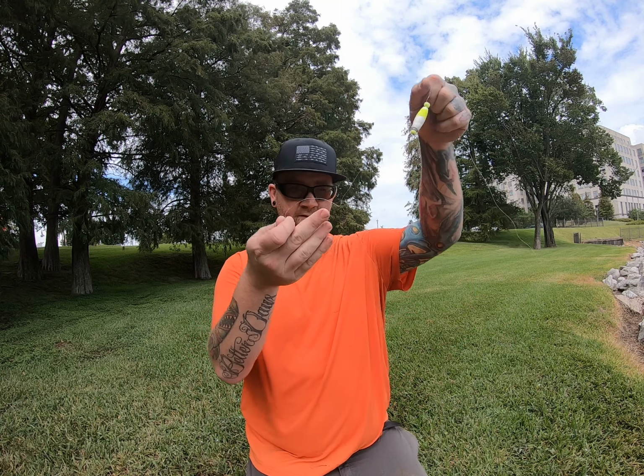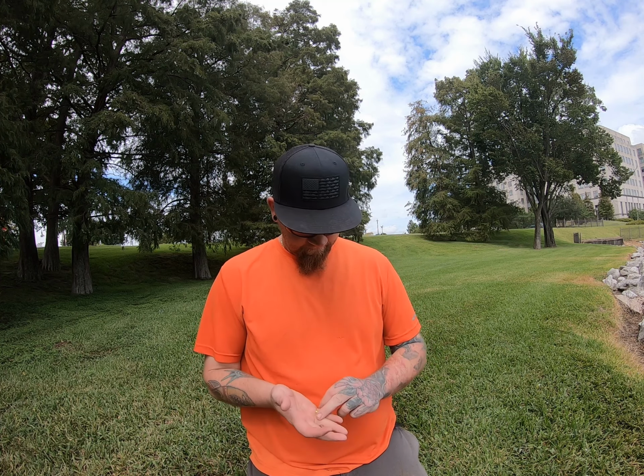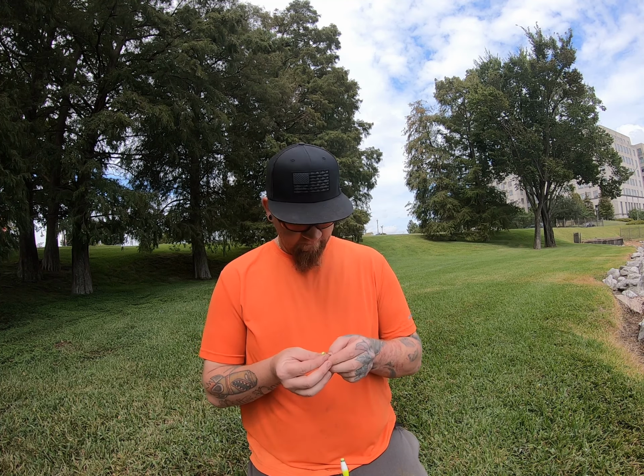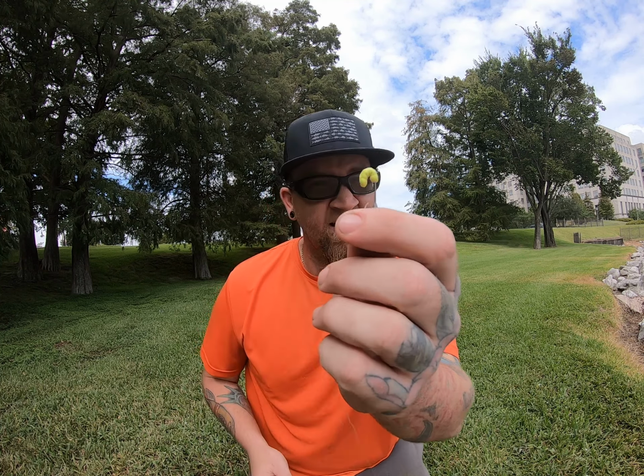Little jig head and a cork. Thread it on like that. Let me get you set up.